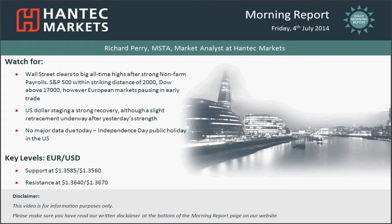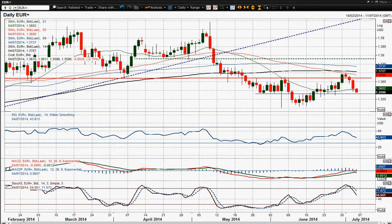Moving on to Eurodollar now, and what a turnaround that we've seen in Eurodollar in the last few days. Obviously, with the strength of the dollar that we saw yesterday, the euro has been significantly sold off, and this is changing the outlook that we had for this euro recovery that formed something like a 3-week uptrend as a recovery, but there's been a significant turnaround and deterioration in the euro chart in the last 2 to 3 days.